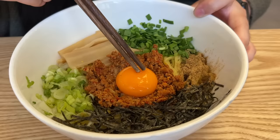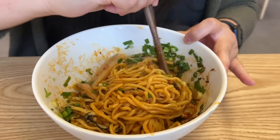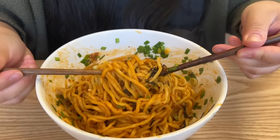Ooh, I love breaking open a runny egg yolk. It's one of the most satisfying things. Gotta make sure you get everything in there and incorporate it evenly. Look how springy and bouncy the noodles are. Look at that. Completely coated in all the sauce, all the toppings. They hand make their own noodles here, and it really shows because this noodle texture is on point.